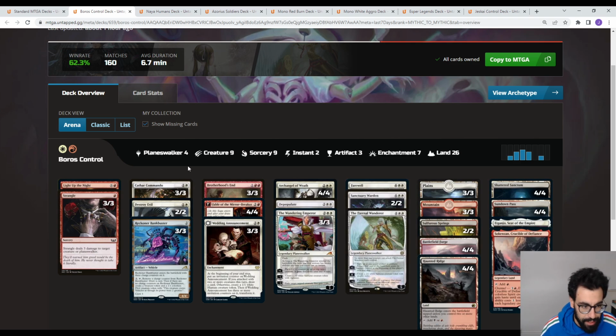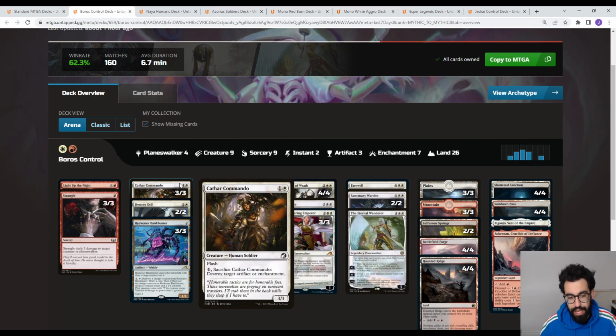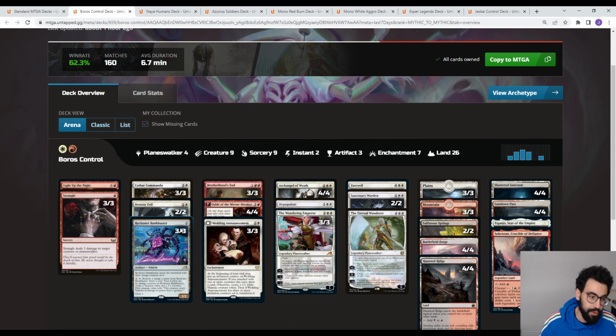And then just kind of piecing together the deck. We have Cathar Commando, a flash threat that could trade in combat, but also can be used offensively to just, 2 mana, 3/1 flash is decent value. And then it could also destroy an artifact or enchantment. We also have Bank Busters for card advantage in the deck.